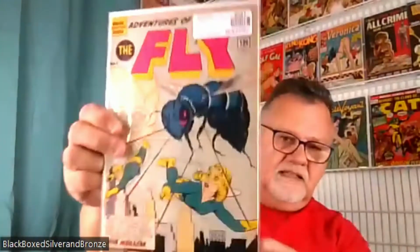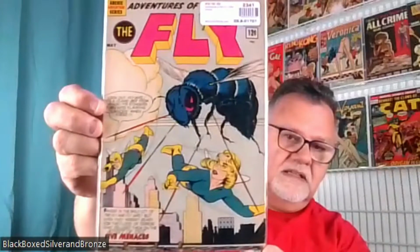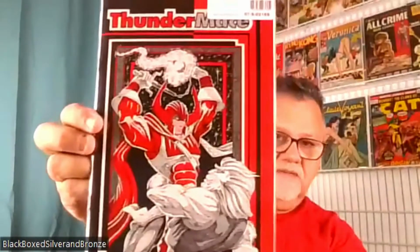The Adventures of the Fly, number 19. I've been trying to put the Fly run together, the Archie series Fly. This is a really cool cover with the Fly and Fly Girl and that giant wasp there. Probably have about 2/3 of them. Here's another issue of Thunder Mace, number 4. Look at that art. Thunder Mace number 5.